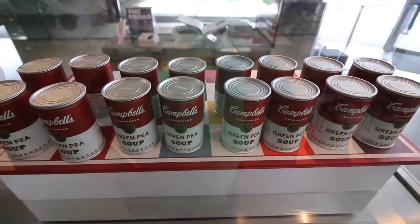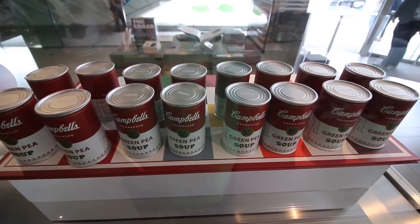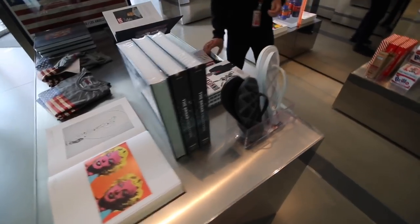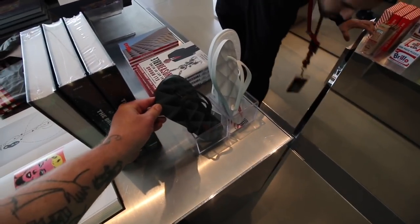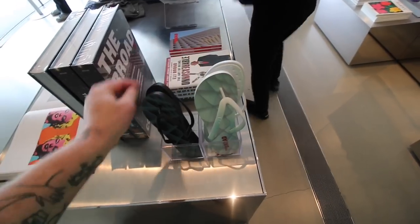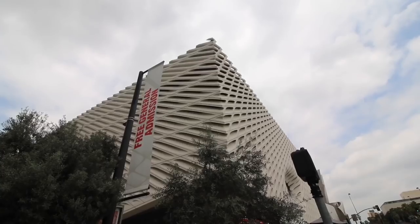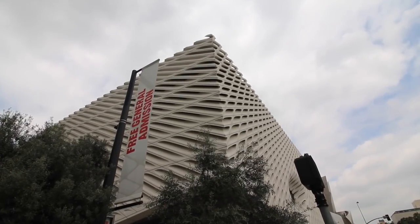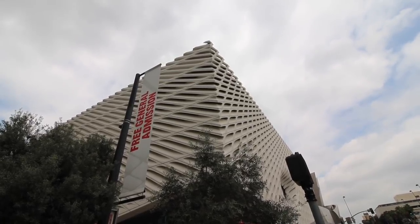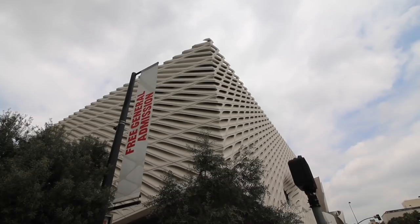Half of a chess or checkerboard, but instead of chess pieces or checker pieces, they're the Campbell soup cans. Was not expecting to find flip-flops in here. Yeah, they have flip-flops as well. As the banner states, free general admission. But as I mentioned earlier, the length of the line to get in was pretty long, so make sure you get a reservation before you head down here.